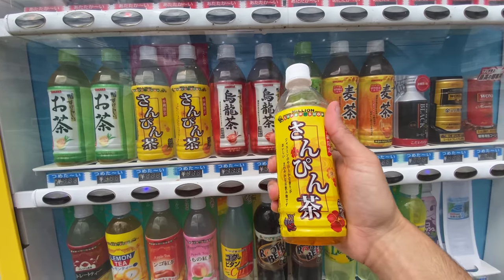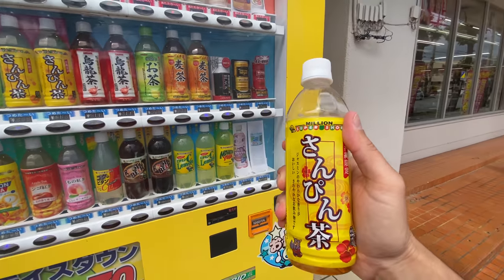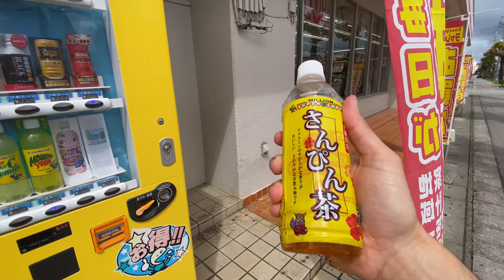So this is 100 yen, this is Sanpin Cha, or in other words, jasmine tea, cold jasmine tea, and it's really good.